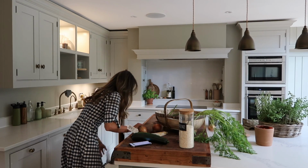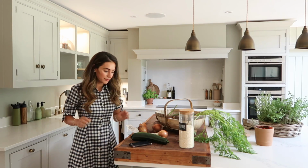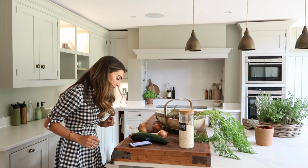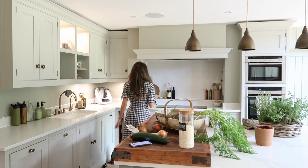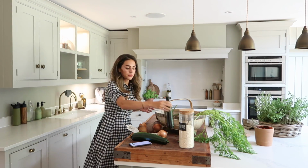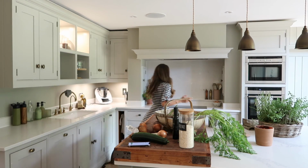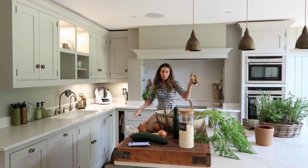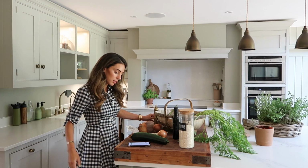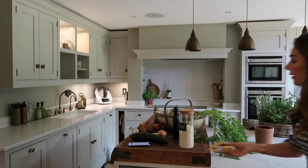Oh mon dieu! Didn't realise that was open. Little onione. Olive oil. We always have olive oil in this house. We have a little bit of lube. Vegetable stock. This is literally the easiest recipe. Salt, a little bit of butter, va bene.